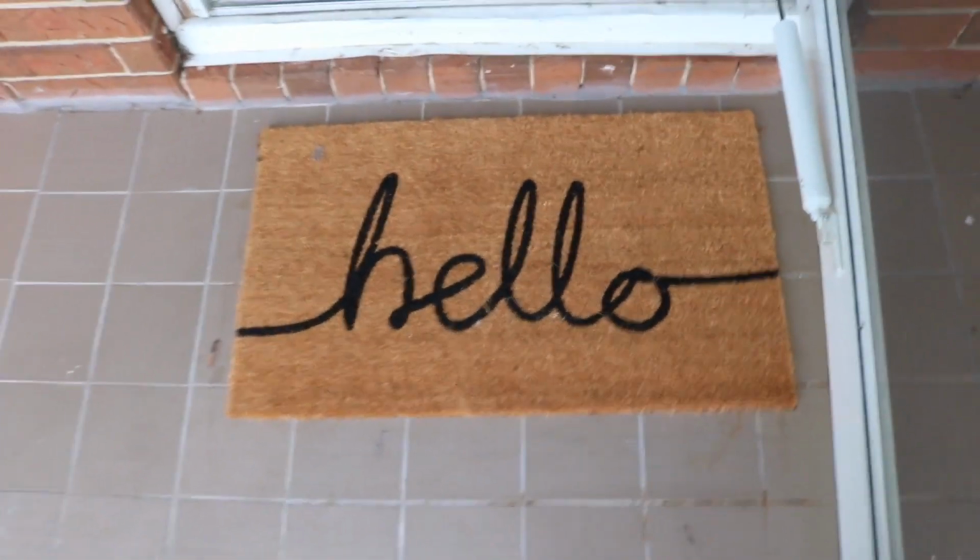Okay, we're gonna get this started. I'm gonna show you a little bit of the outside, like just the front area, because I don't want you to know where I live, but we have a cute little hello mat. So you come in, this is our front door. Yes, I do want to like frost this glass so that we don't have to have a curtain up there. Sorry, I just woke up, my voice is very raspy.